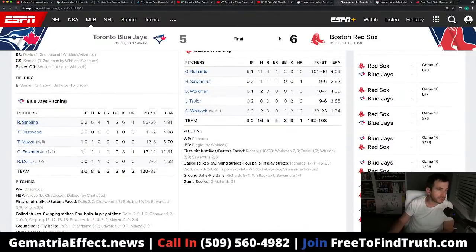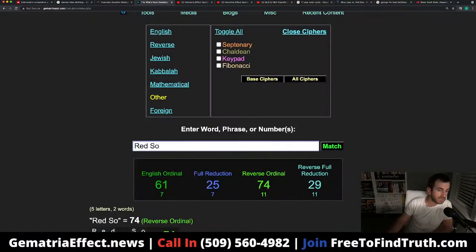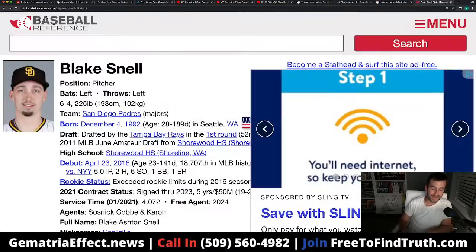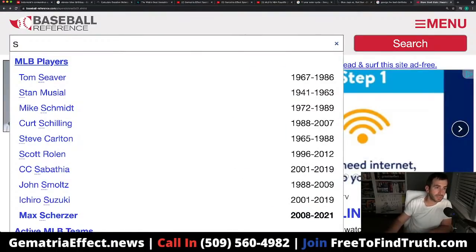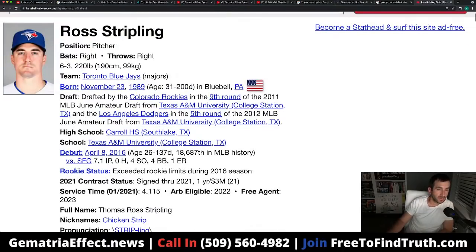So Stripling was the starting pitcher for the Blue Jays, and Stripling could have picked up his 31st career loss today. And notice, Red Sox is 31 in the most pure cipher. Red Sox is 31. And he could have picked up his 31st loss on the 11th. And again, 31 is the 11th prime. So Ross Stripling at age 31.